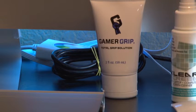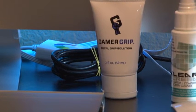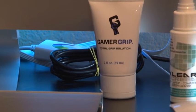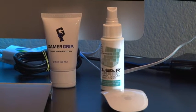And I can't say really if it's worth it or not. It does help, and I just use it on those particular times where I feel like I need it. It's just a cream. It goes on your hand. It's kind of like a lotion, but it makes your hands a little bit gritty, and they stick to the controller better. Beside that, you just see a tube of a screen cleaner.